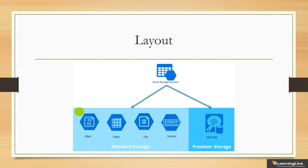Now let's see, when are we going to use this type of access? If you have archive data in your application, say from 2001 through 2015, you can store it in the cool access tier. The reason is you don't want to pay that much money just to store the data. But if you have data for the current year that you are going to use more frequently, that will go towards the hot access tier.